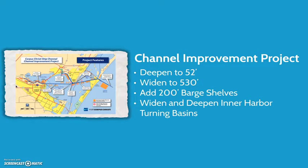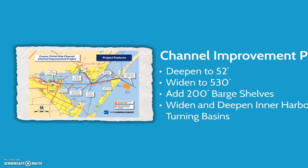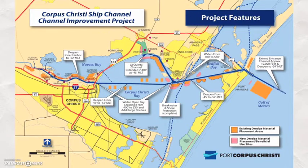Deepening and widening the Corpus Christi Ship Channel is the most critical and immediate infrastructure need for the port and our customers. The projected cost of the channel improvement project is $300 million. The project is authorized and awaiting congressional appropriation for the 50% federal cost share. A couple of highlights include deepening to 52 feet, widening to 530 feet, adding 200-foot barge shelves on either side of the channel, and widening and deepening inner harbor turning basins.